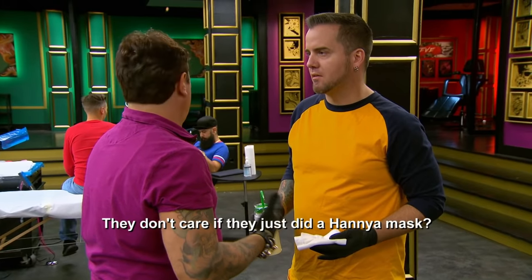I'm thinking about doing a honey mask because I know I could draw it and tattoo it in 6 hours. They don't care if they just did a honey mask. Why would you care? This is the last tattoo you do ever. Make this the one you want to do.